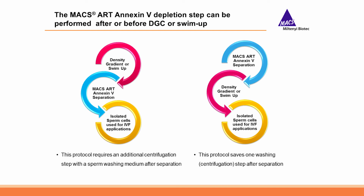And the MaxArt Annexin 5 depletion can be really easily incorporated in the daily routine in the IVF lab, and can be used either before or after density gradient or swim up. So if you first do, for example, density gradient or swim up and then proceed to the MaxArt Annexin 5 separation, this protocol will require an additional centrifugation step with a sperm washing medium after the separation in order to remove the binding buffer. But if you first do the MaxArt Annexin 5 separation and then the density gradient or the swim up, this protocol will save you one washing centrifugation step after separation.